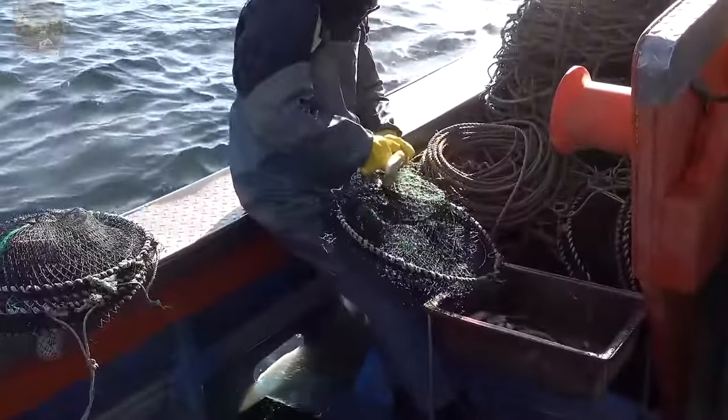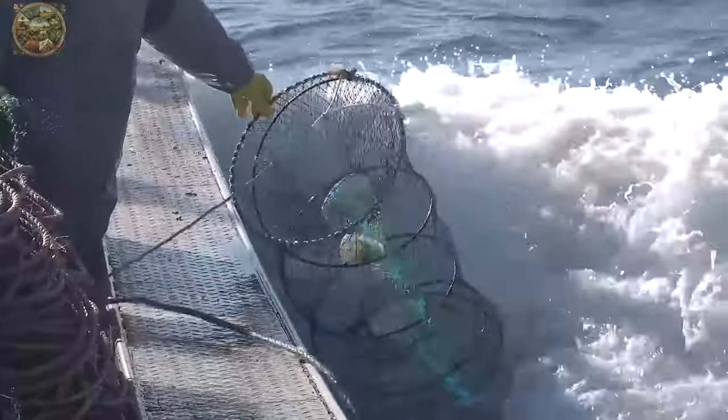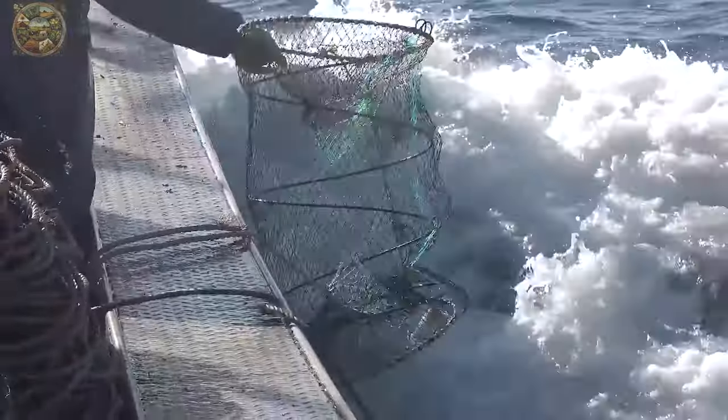Fishermen typically employ traps lowered to the seabed to ensnare octopus. As these creatures seek refuge within the traps, their movement becomes restricted to one direction, preventing them from retracing their path.